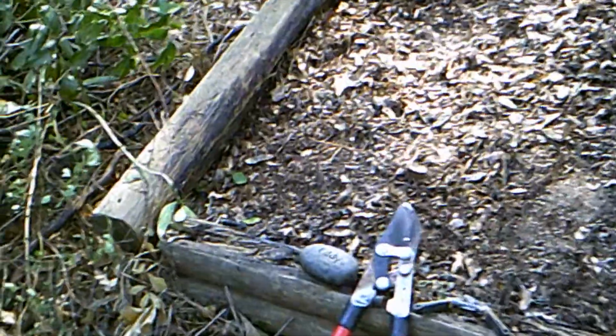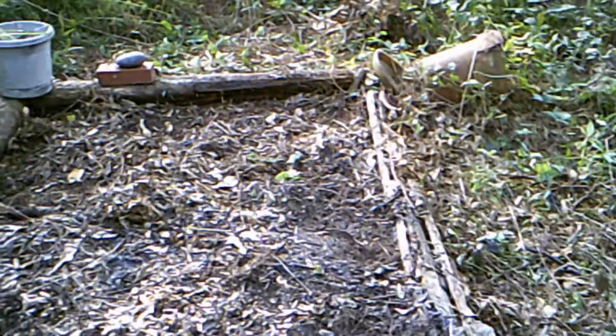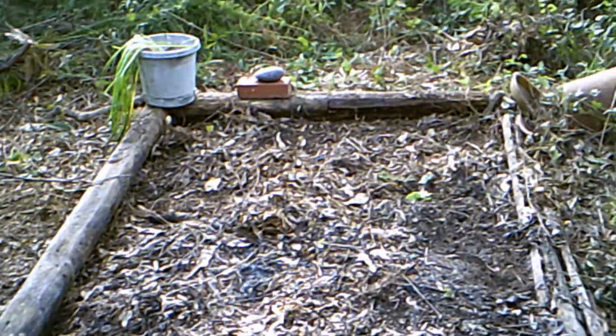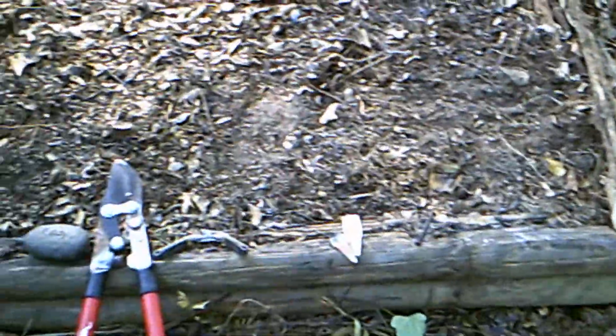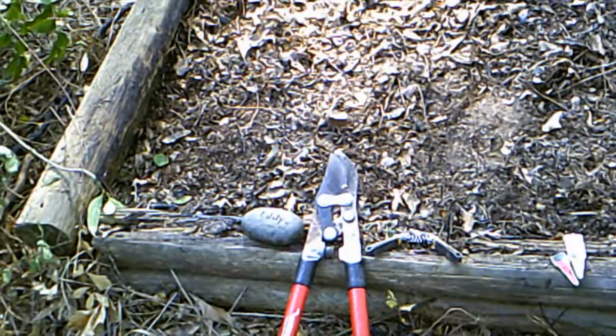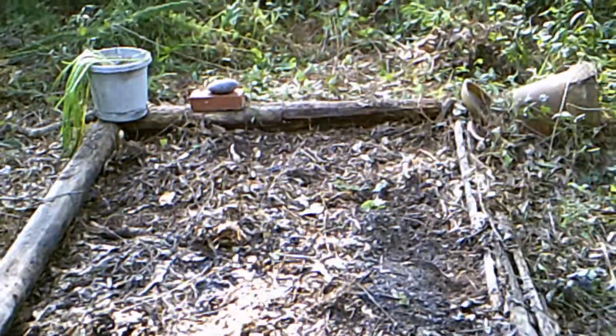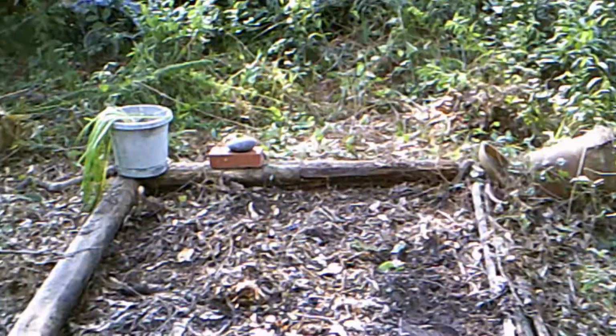We got it all cleared away, and as you can see, some of it is savable. At least two sides are going to have to be replaced, and the top timbers on this side. But we do have enough timbers to get her done. So with that said, we'll continue on with this project.